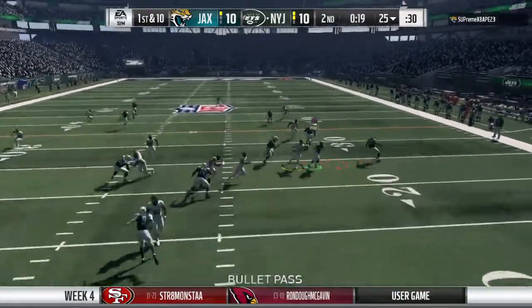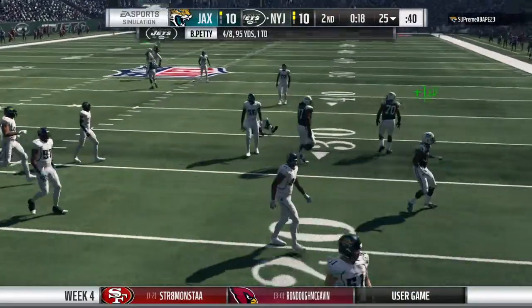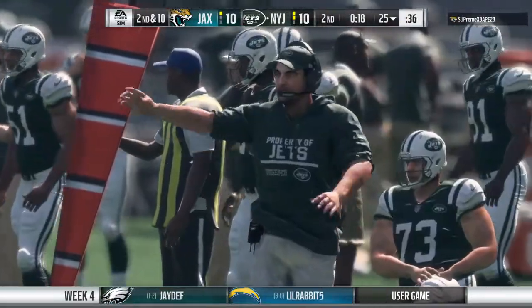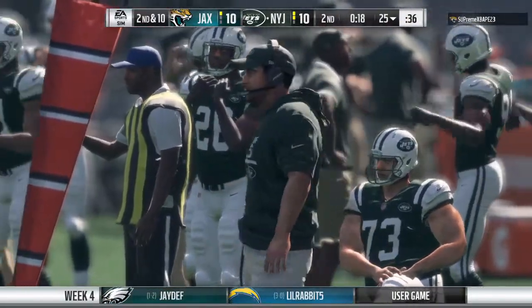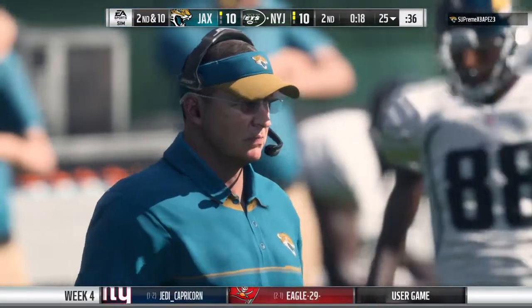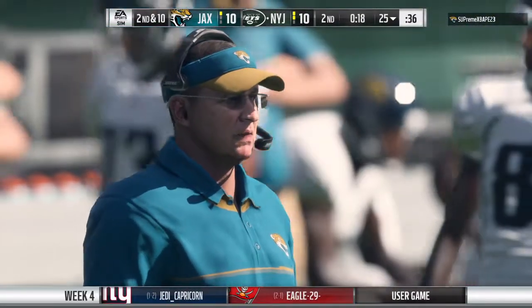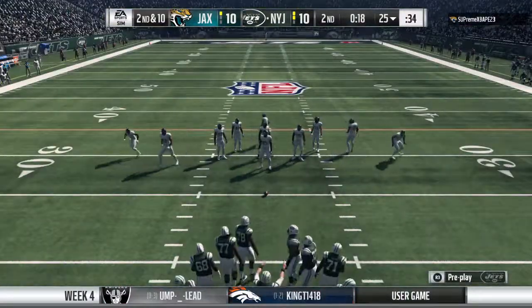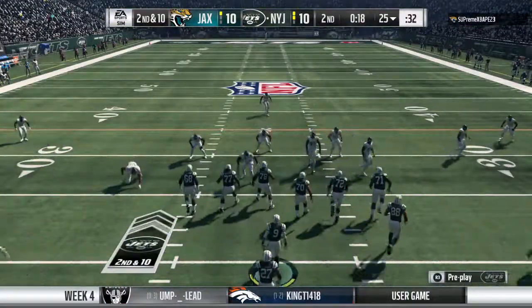Petty now. And that one falls incomplete. Try to dump it underneath. Now second down. The one thing that I've liked defensively is that they've shown them a lot of different looks here in the first half. They've come after them. They've sat back. I think that's what you need to do to keep an offense guessing. And they certainly have kept them on their toes. That's why they haven't had much success on the scoreboard.